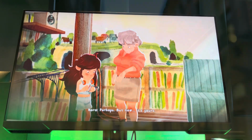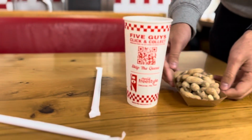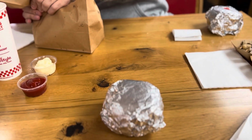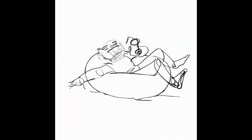It was a really fun afternoon, and then we wandered around London as it was getting dark, which is always a very cute time. Got some Five Guys, nailed our order. Usually we drastically over order, but it was the perfect amount and I was a happy girl. Once I was home, I was fed, I had chilled all day.